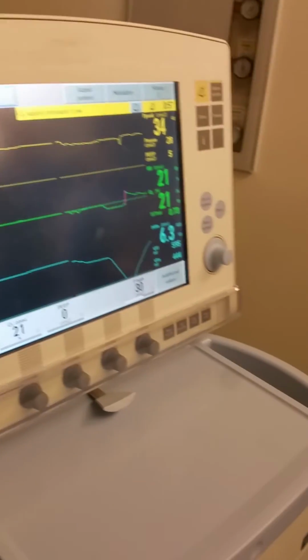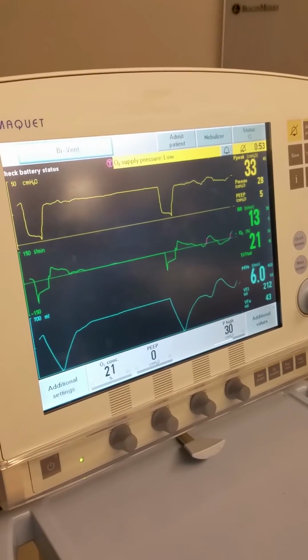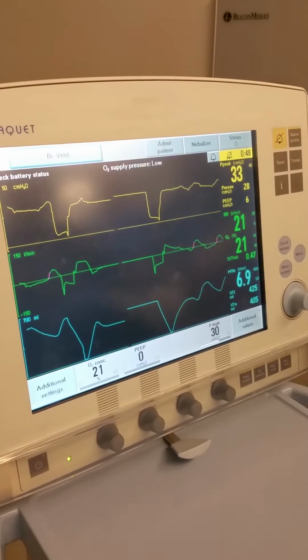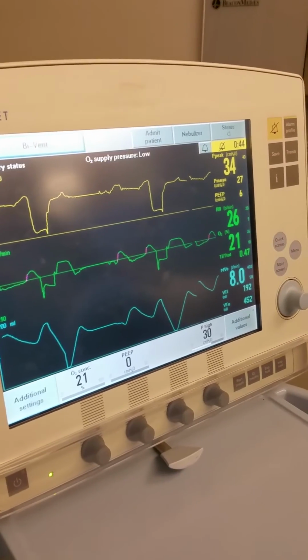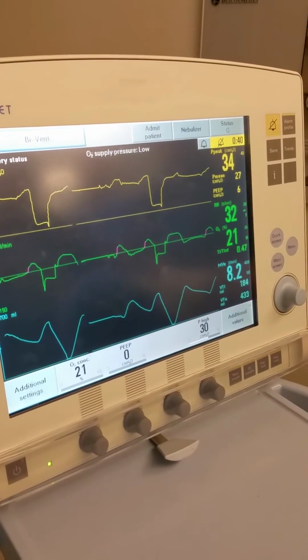Okay, so usually if the patient can take spontaneous breaths, you can see that T appearing there on the screen. So I'm taking some good spontaneous breaths there. And then I'm going to get the releases no matter what I'm doing, okay?